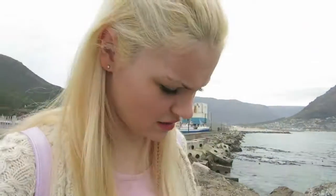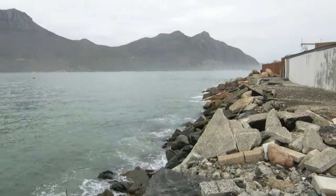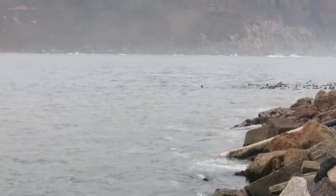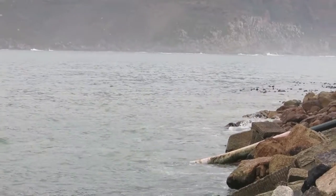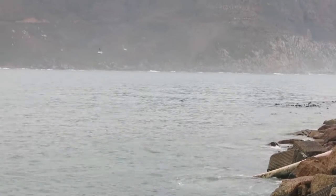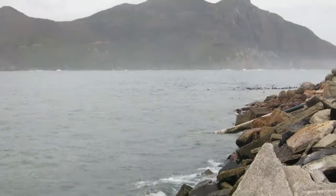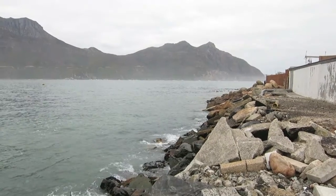Alright, so we finished at the market and I can see some seals playing in the water, so I will try and get them on camera for you. There they are. You can see their little fins coming up. It looks like they've gone now. They were playing around in the water, flapping their fins at us. But look at this view.